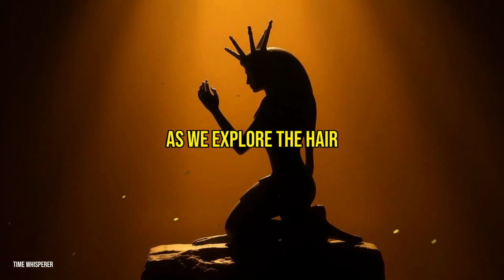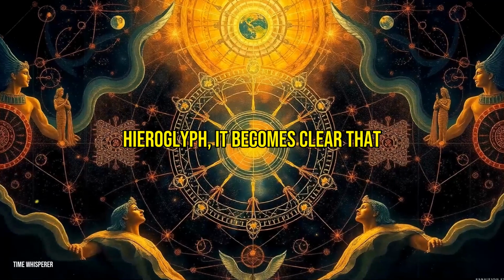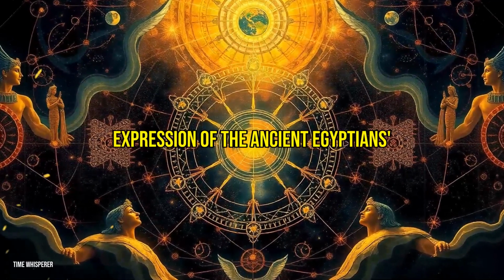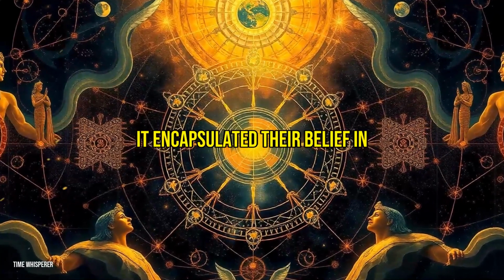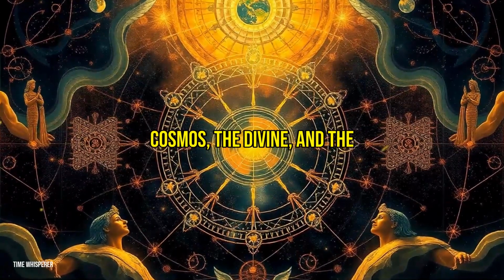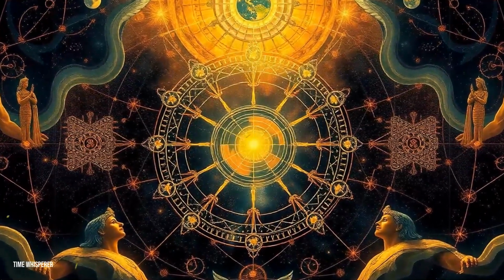As we explore the hair hieroglyph, it becomes clear that this symbol was a profound expression of the ancient Egyptians' worldview. It encapsulated their belief in the eternal nature of the cosmos, the divine, and the human spirit.